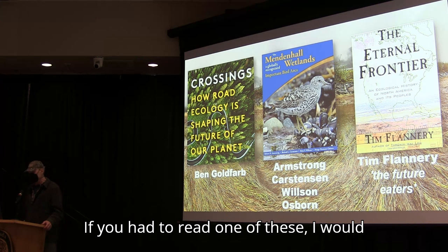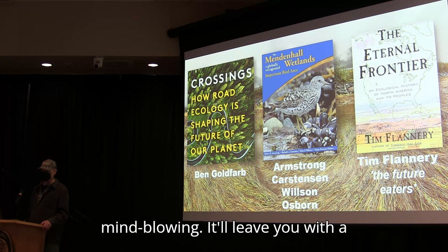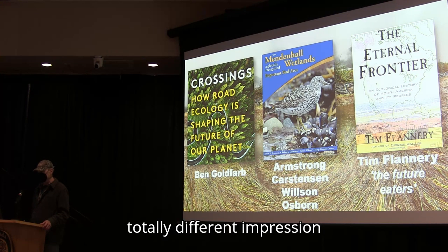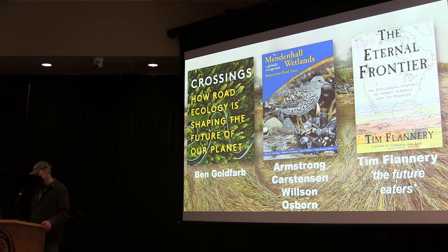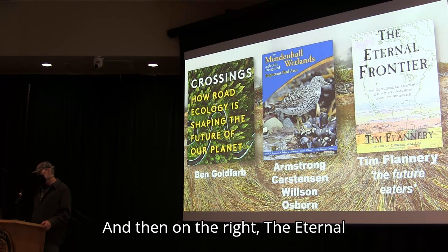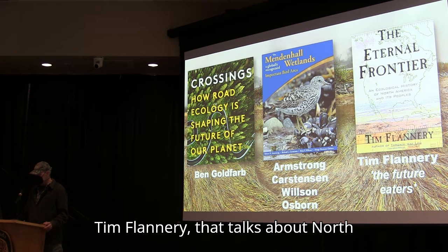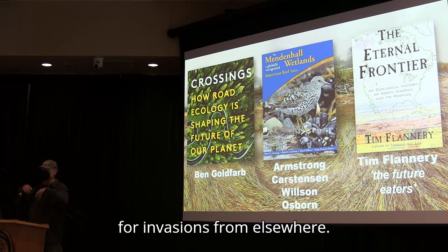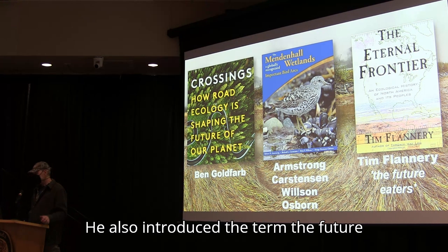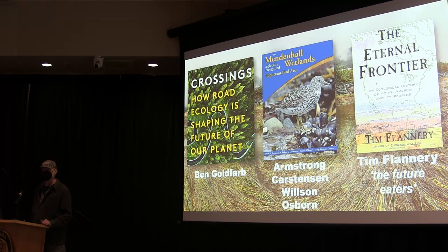If you had to read one of these, I would say read Crossings. It's just mind-blowing. It'll leave you with a totally different impression of what roads are doing to the earth. And then on the right, The Eternal Frontier is by an Australian naturalist, Tim Flannery, that talks about North America always being the frontier for invasions from elsewhere. He also introduced the term the future eaters. And the future eaters are the ones that show up on the frontier.